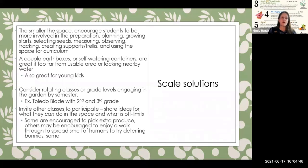So, sorry for all the words. Basically, say you have a limited space, but you're looking for more ways to incorporate more people in that space. You can rotate it. So one of the elementary schools, they have eight of the 4x4s. And so one semester, second grade goes out and does the planting. Each class gets to go out and plant one of the beds. And then the next semester, third grade gets to go out and do the plantings. And then in the interim, the science teacher takes other classes out there to learn from that garden space.